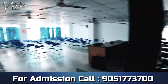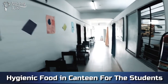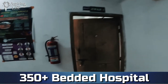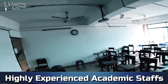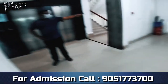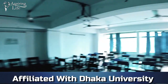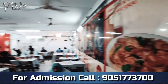You can just see the huge classrooms, the lecture halls. Just see the classroom. Huge classrooms. This is the cafeteria of the college where the students can come and refresh themselves. Some students are sitting and enjoying.